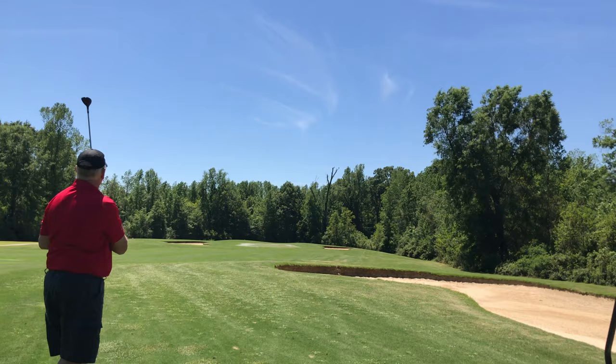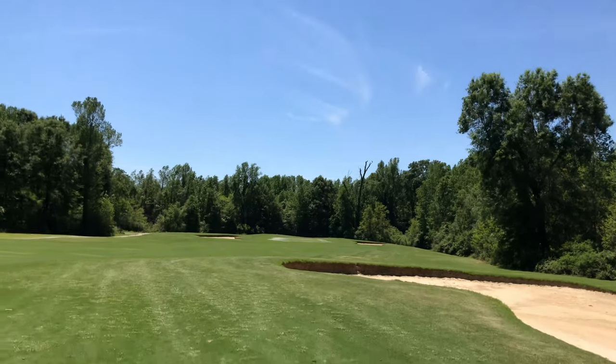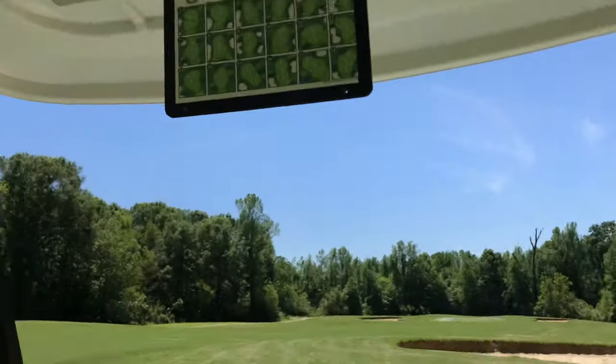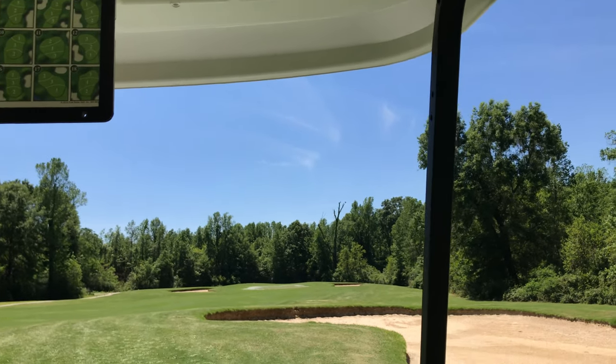All right. Oh, that looks straight. Looking pretty good. That looks really good. Yep. Wow. I'll tell you what, I think we may be on the green. I think that was a long shot right there. Yes. That felt very, very good, and it sounded very, very good. Yep. And looked good. I'm glad you called that. That was a good shot.